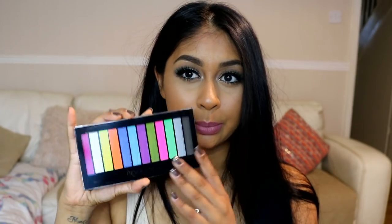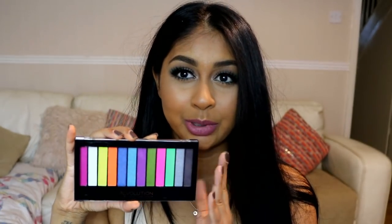The next product that I picked up is by Makeup Revolution, and I picked up a very vibrant, colorful palette. The reason why is because I don't have any eyeshadows that look like these, and Halloween's coming up. I've got a lot of Halloween videos to be done, and I think that this will really come in handy if I'm doing something different. I just bought it because I don't have anything like it, and it was £5, and on top of that I got 20% off.